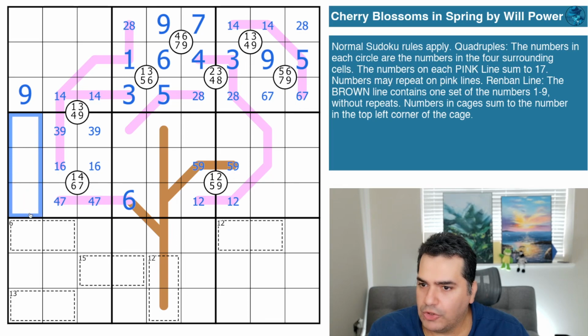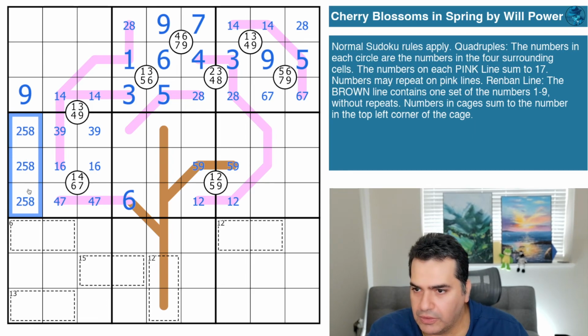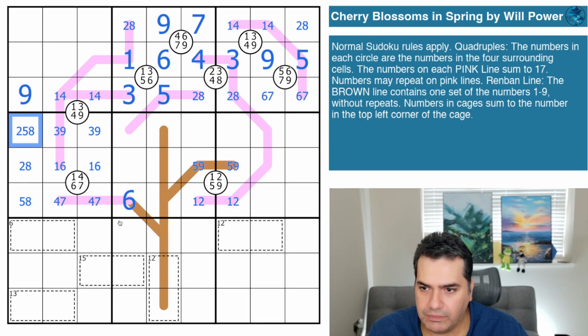We know what this column is now. It is from 2, 5, and 8, I'm going to say. That's not 5, that's not 2. That could be any of them. We'll come to some lines in a second because we've pencil marked so much of it. I feel like it's going to be almost like a cakewalk soon for us to be able to solve this.